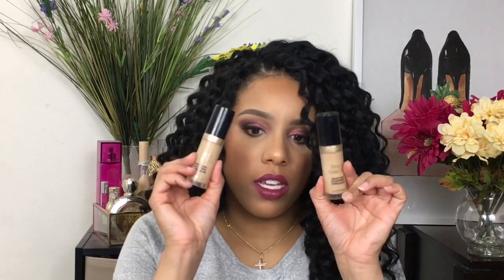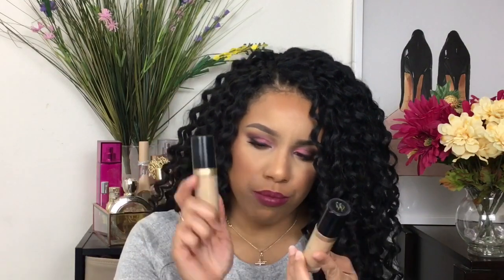Warm Beige is right here, so I have 2 of those, and I'm actually almost finished with Warm Beige. I still have a few more shots out of this Golden Beige. So that is the high-end concealers.